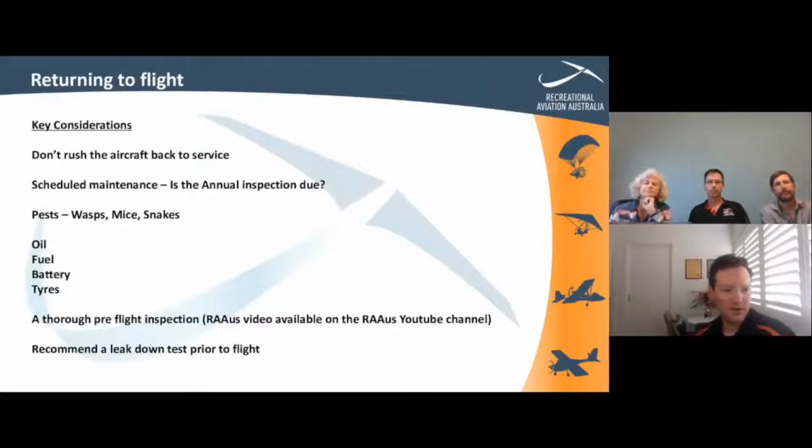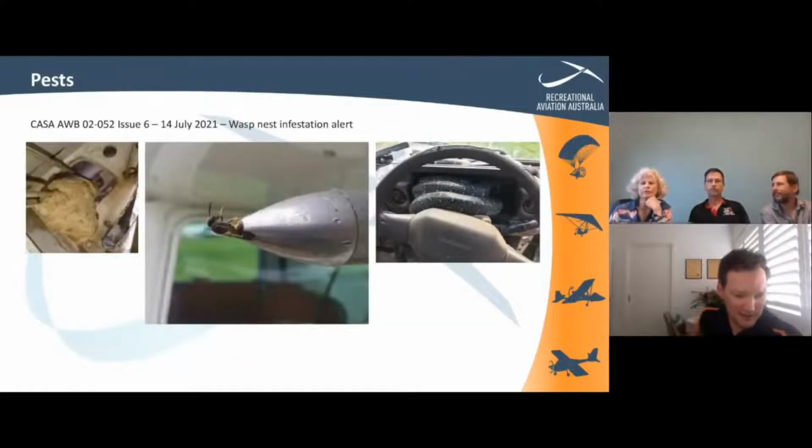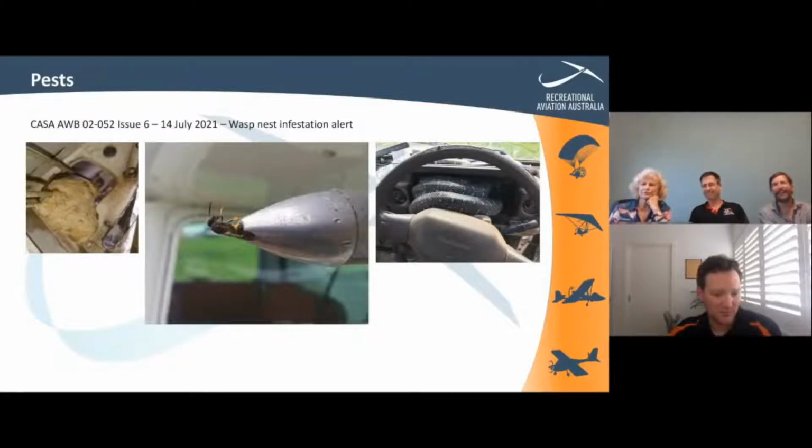All right, so on to the next item. Looking at pests, you just brought that up before, Sue. Yes, only because we saw a photo of a complete beehive behind a panel, and the person that owned the aircraft, this was in South Africa, was happily flying around with a whole beehive behind the panel for a long period of time. So how did they not get stung? Yes, I'm not sure, but it's quite amazing. It was not just a little tiny beehive, it was a massive beehive with dripping honey. Dripping, yeah. So, thorough pre-flight inspection. Yeah, well, you'd think you'd smell it actually.